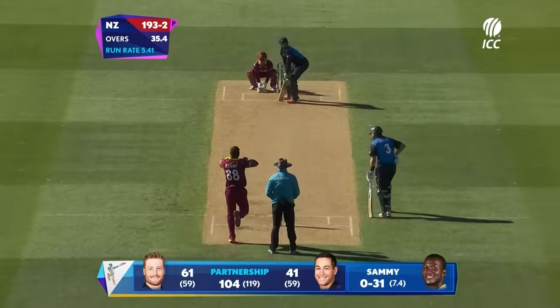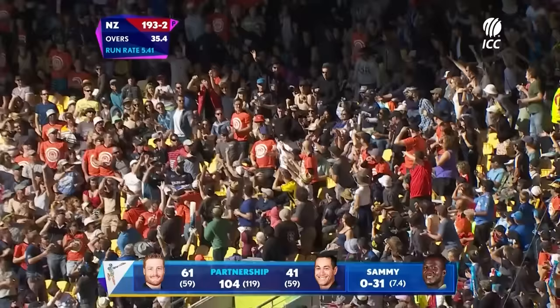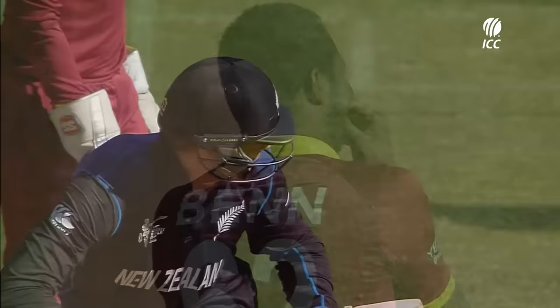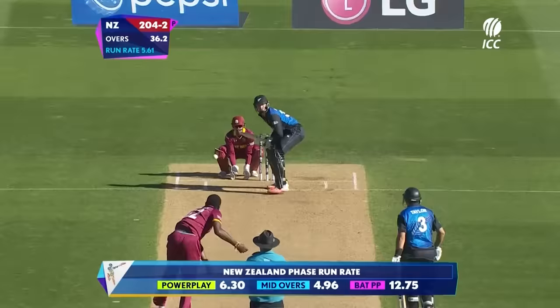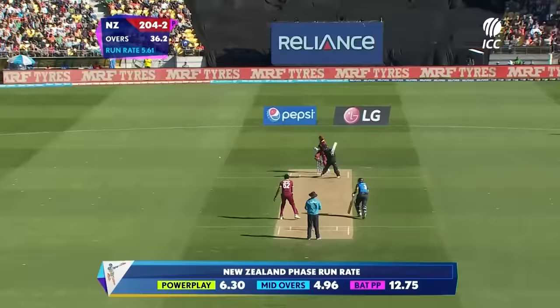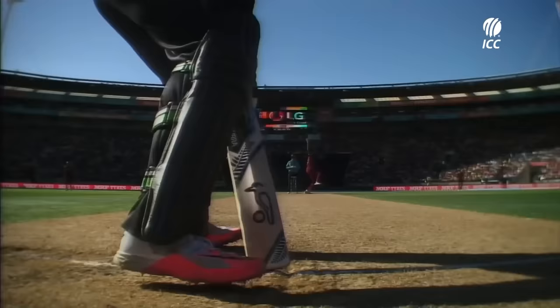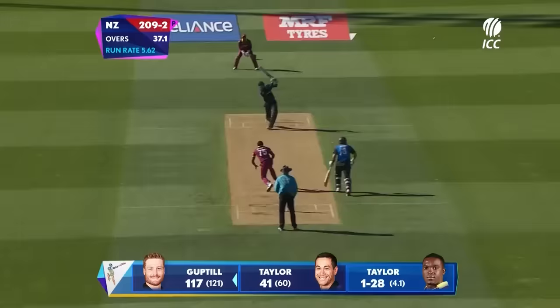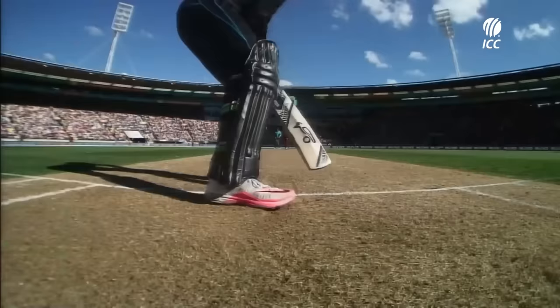That has got some meat in it. How big is that? Lift onto that, onto those pads. It really is almost a free hit on that leg side. And how brilliantly was that played? It's Ramdin's gloves. Deliberately played. Nicely struck. And four. A lot of hard work, Martin Guptill's form of late.